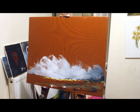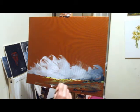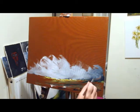Yeah, everything's an accident really with me. Always have headphones on listening to music. Bit more yellow going on. I just switched to my rake brush. Excuse me.